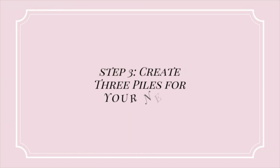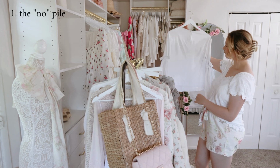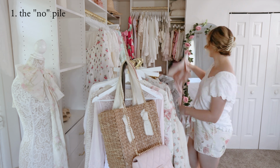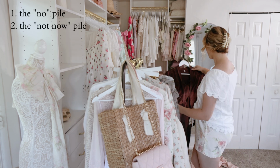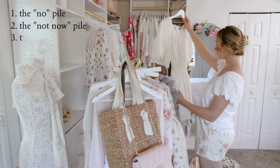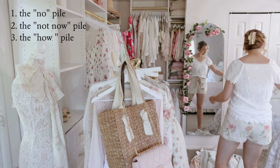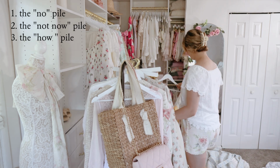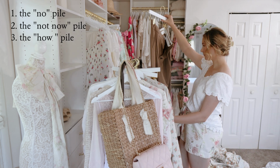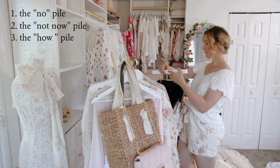The next step in this closet editing system is to create 3 piles for your nevers. The first pile is going to be the no pile, items that you are definitely going to get rid of. The second pile is going to be the not now pile. These are just things that you'll keep but not wear right away. And then the last pile is the how pile. Anything in your closet that you just have no idea how to style, you love it, there's something that you really enjoy about that piece, but you have no idea how to make it your own style or wear it. And this ended up being my favorite pile.